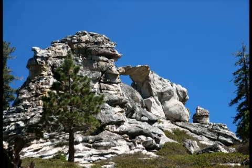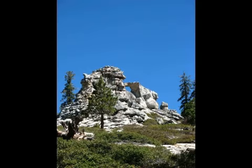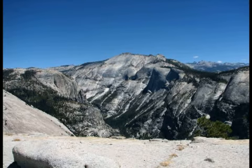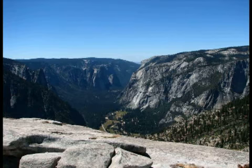I also saw this. This is Indian Rock, or Arch Rock. It's the only granite arch in Yosemite, and saw it on the way to the top of North Dome. Here I am basically on the top of North Dome looking in Tenaya Canyon, looking now towards the west end of the valley.